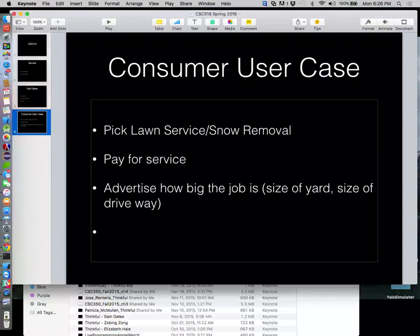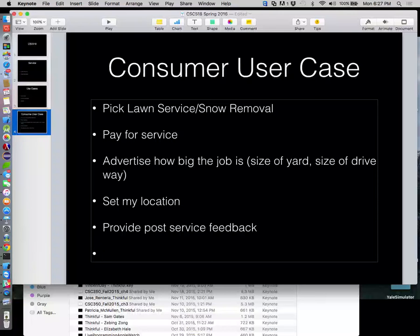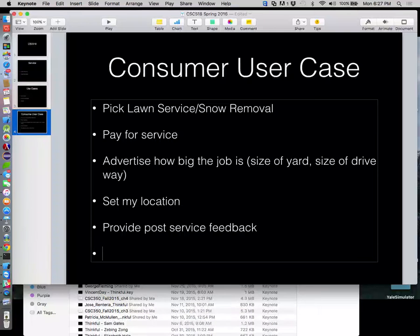Okay. So how big the job is, I need to be able to pay for the service. I need to be able to pick the kind of service that I want. Part of how big it is, where am I located? Set my location. I need to be able to provide feedback after the service. So I've set up my account somehow to pay, I have picked my type of service, I've described how big my house is in terms of driveway or yard, and I've described where my house is located.